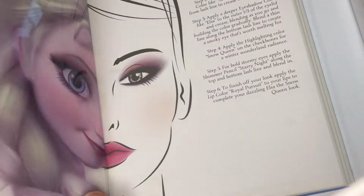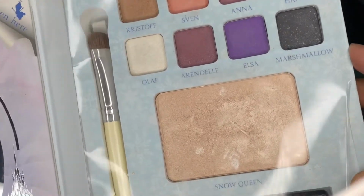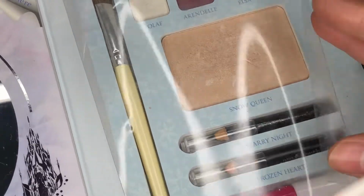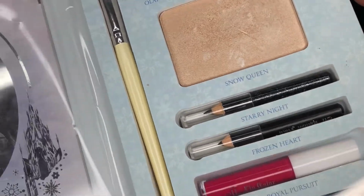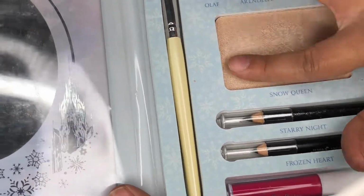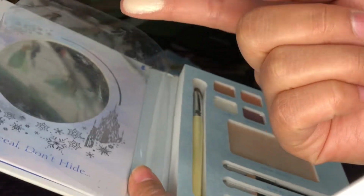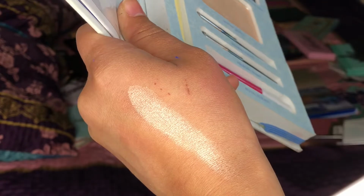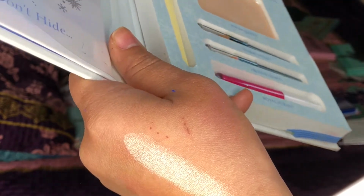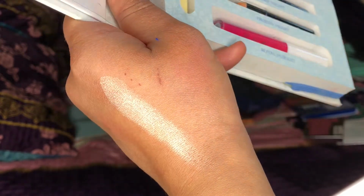Yeah, super cute. And these are the shades. And actually this highlighter here, as you can tell, I used it. It is super pigmented as well for being e.l.f. Let me show you guys. Look at that. And look at that pigment. It's one of the best highlighters I've ever tried at the drugstore. Look at that. It's super gorgeous.